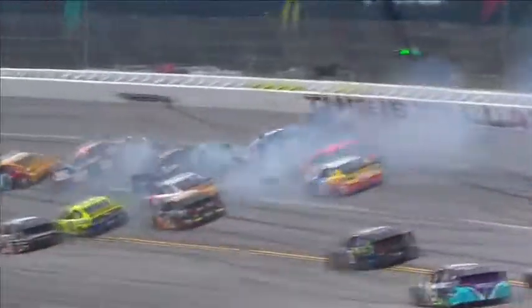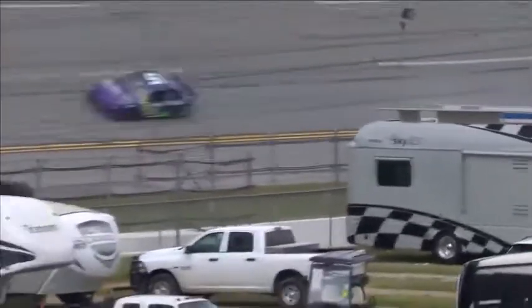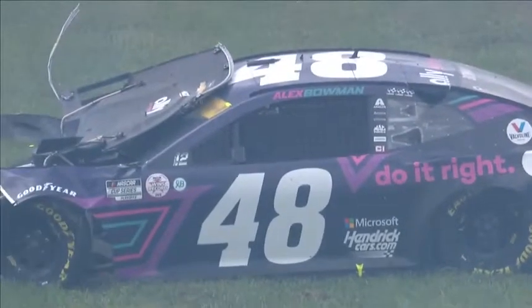Oh, up in the wall. Alex Bowman into the wall. Ross Chastain caught up in the 42. The 19 of Martin Truex Jr. also involved. Try to keep it rolling. The 18, Kyle Busch, also spinning.